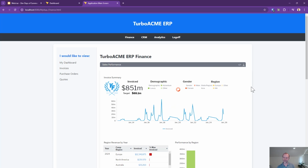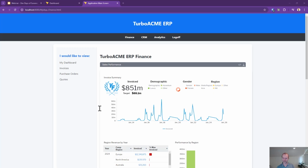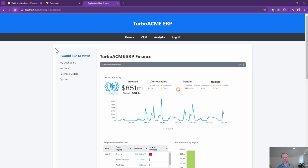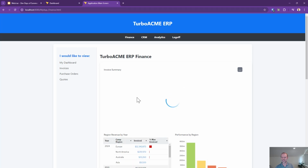And generally, the reason I'm showing the advanced API is that we find that our clients generally prefer to use it because it's a lot more flexible. So what we're going to do here is modify one of these parameters. Just switching back, you can see we have this sort of toolbar. And I don't really want to show the toolbar because I want to make this look like a native part of the application. So I'm going to change this to false and save that. Switch back to Yellowfin, and you can see now that we are loading the dashboard as well. But it looks now a lot more integrated into the platform.